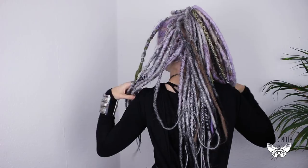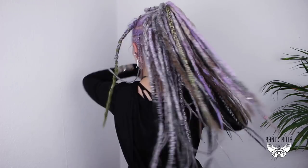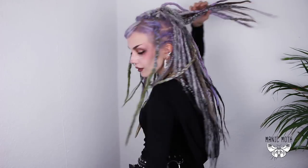So this is my hair right now with the dreads. And now, I've already warned you, I will braid out my dreads. Because with the dreads, there are no hair extensions. So I will show you how to braid them out.